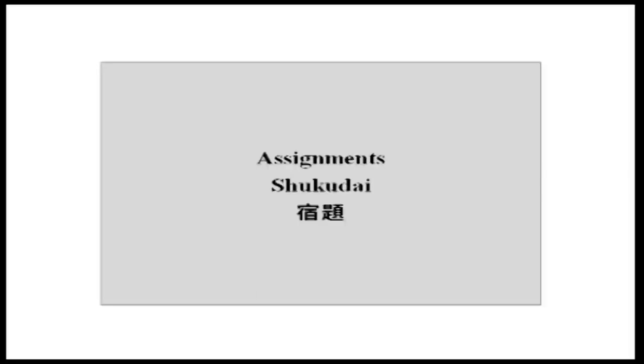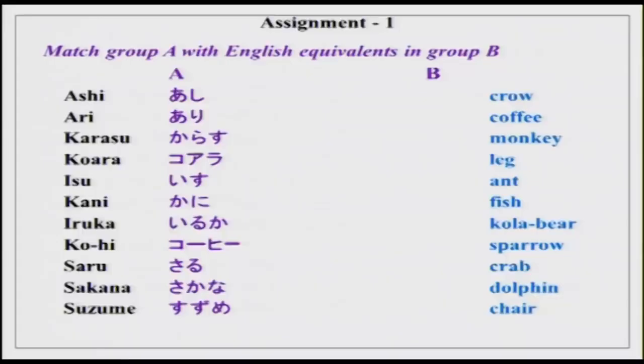Now, in our last lesson, I had given you some assignments. Did you complete them? I am going to give you the solution as well. It's a very simple one. Assignment 1 was match group A with group B. You have group A listed in Roman and in Hiragana as well, and group B has the English meanings. I will point it out once for pronunciation so that you get the right pronunciation.